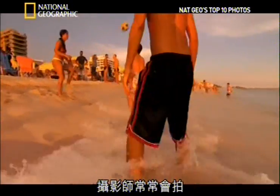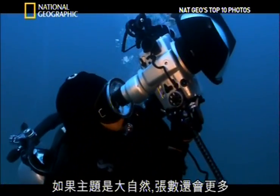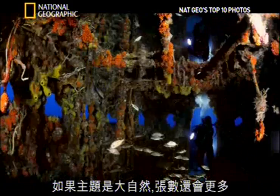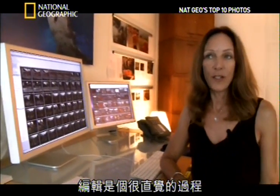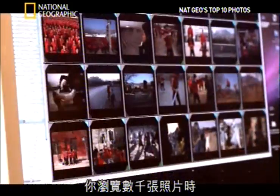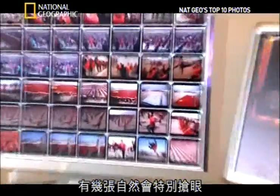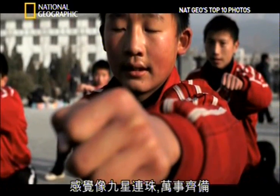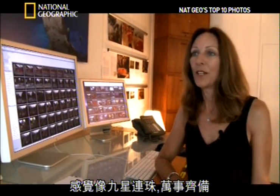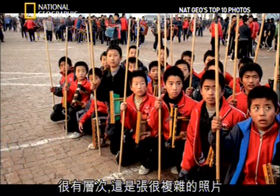A lot of times photographers will shoot anywhere from 13,000 to 15,000 images, and if it's natural history, the numbers are even a lot higher than that. As I'm editing, it's a very intuitive process. You're looking at these thousands of images as you're scanning through it. There are just images that literally jump off the computer screen. It's like the stars are aligned. Everything comes together. The light's right, the moment is right, it's layered. You look at it, and it's a very complex image, maybe.